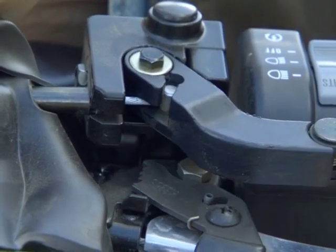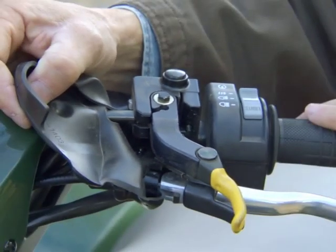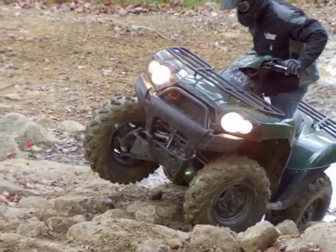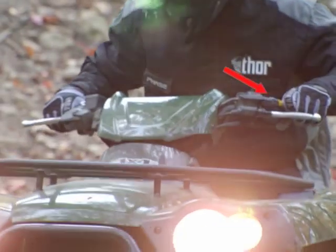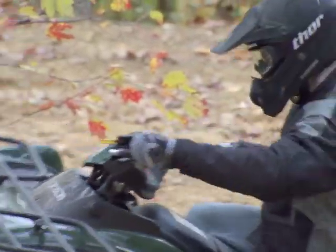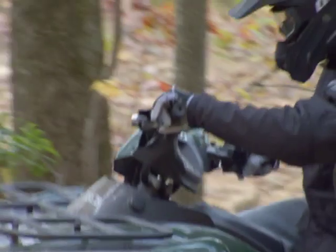The Brute Force claims to have a differential lock, but it's engaged by a wire cable and clutch pack inside of the front differential. And Kawasaki's system only operates when you pull back the diff lock lever on the handlebars. If you want diff lock to stay on, you'd better not let go of that lever. And if you let up on that grip even slightly, the diff lock disengages.